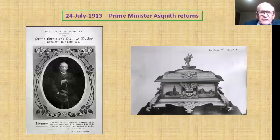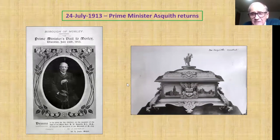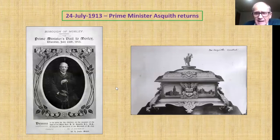And we see that on the 24th of July 1913, Prime Minister Asquith returned to the town. He became Prime Minister in 1908, which absolutely delighted the townsfolk. And in 1913, he agreed to come back and accept the freedom of the borough, which in those days was in the form of an appropriately designed silver casket. We don't know what's become of the Asquith silver casket, but as you'll see later, we do have records of other caskets which were given out by the borough.